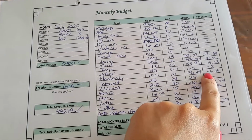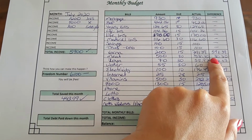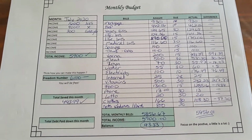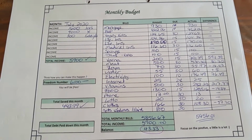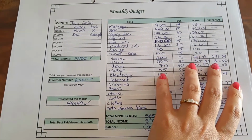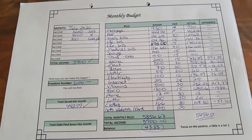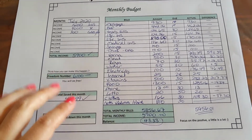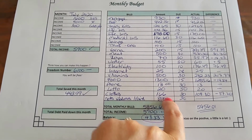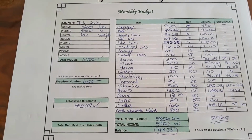The electricity was a little bit over, which was a surprise. My meat I went over, but only $30. That kind of happens because, again, we order meats from the mountains and we order in bulk, so that's just going to happen because they send basically whatever they cut off, and I can't really argue with that. So that's okay. And then clothing, I actually had budgeted to spend a bit more, but we spent less, so we saved another $57.